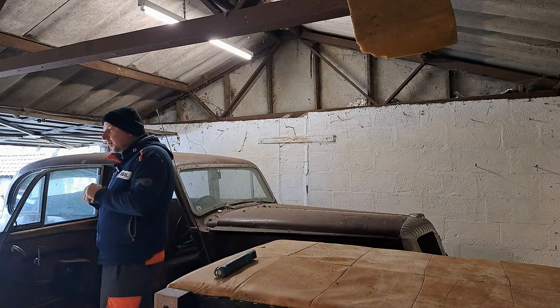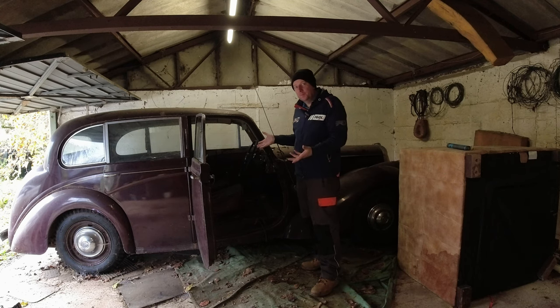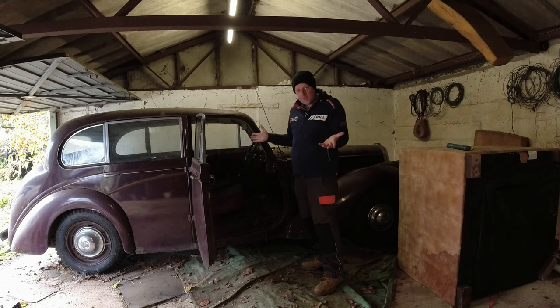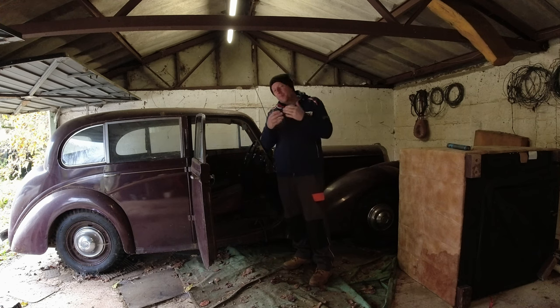Just a bit of story about this car, what I know about it. It's been stored in the same village where I am, which I can't really disclose at the moment, but it's been stored in this village for 26 years. So somebody I know bought it and they started doing a bit of work on this car, but as you can see, the car is not being driven. What they did, they started fiddling with the engine. Apparently, they tried to start it up and managed to, then it stalled.